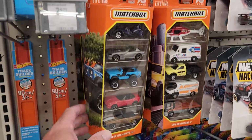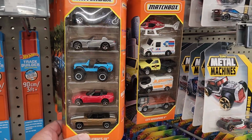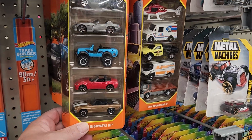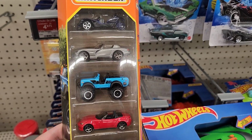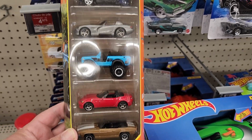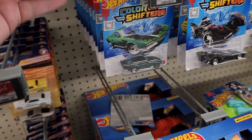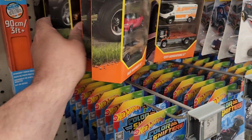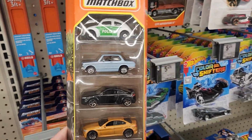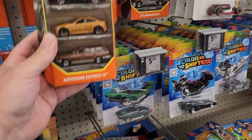A couple of Matchbox 5-packs. That's not a bad one. Viper looks pretty cool, to be honest with you. That's a pretty decent 5-pack. I'll think about that one. Yeah, it's an older 5-pack.